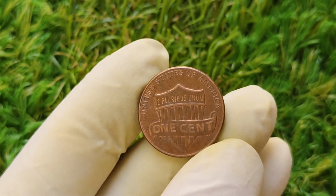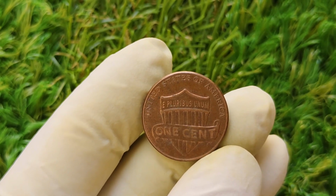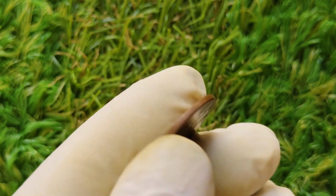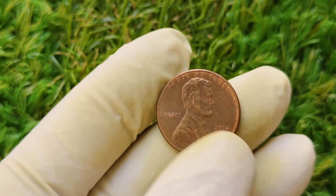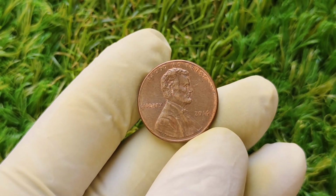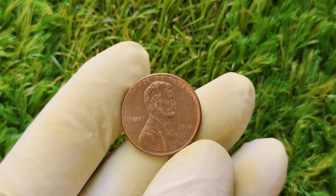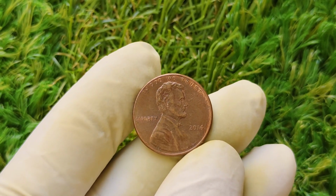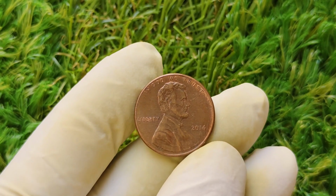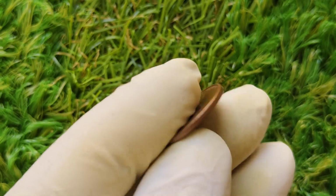In conclusion, while the majority of 2014 Lincoln pennies are worth just 1 cent, there are definitely exceptions. Whether it's due to pristine condition, rare mint errors, or simply high collector demand, some of these coins can be worth a lot more. If you're a coin collector or even just a casual enthusiast, it's definitely worth taking a closer look at the pennies you receive in change. You never know, you might be holding on to a small treasure without even realizing it.